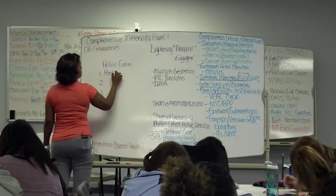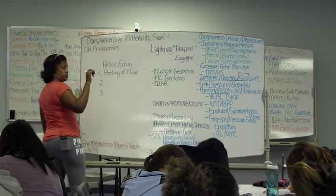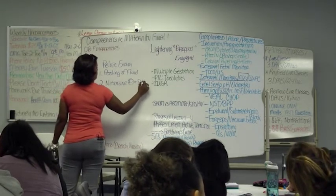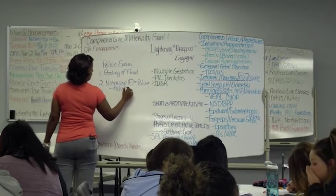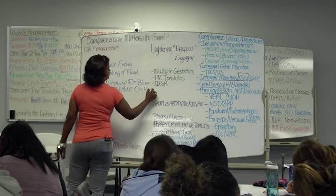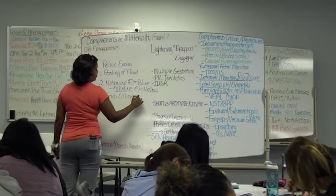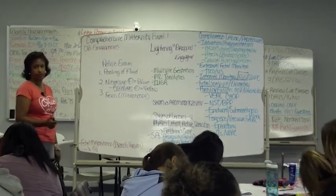And we check three things. We check pooling of fluid in the vaginal vault, or deep in the vagina. We check nitrazine to see if it's positive. Remember, everyone, positive is blue, and this is because of alkaline fluid. Amniotic fluid is alkaline. Negative is yellow. And then we also check something called ferning on the microscope. Looks like a beautiful fern has grown on the microscope. The nitrazine is important because amniotic fluid is alkaline.